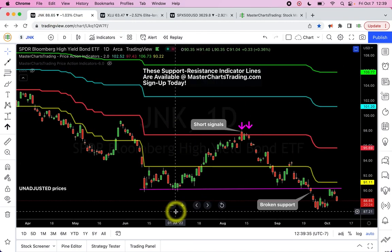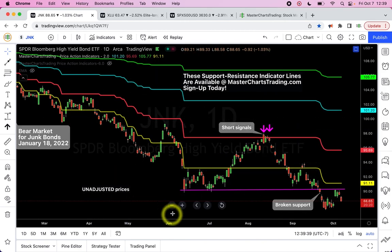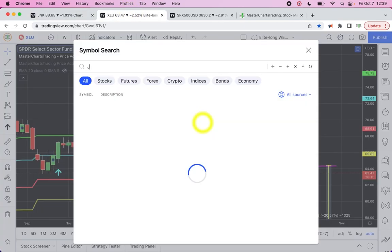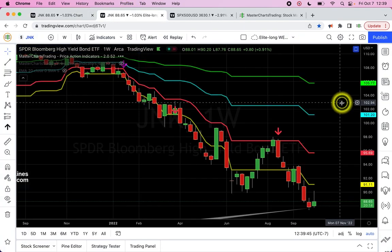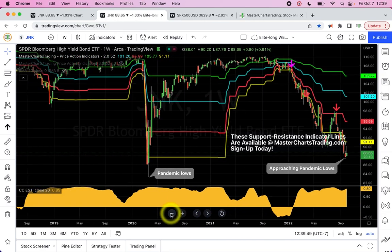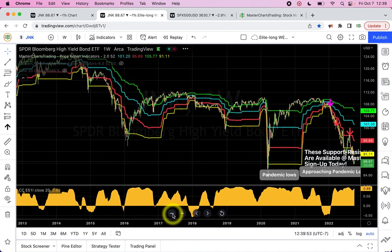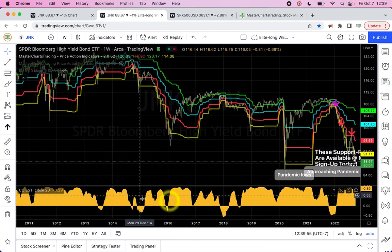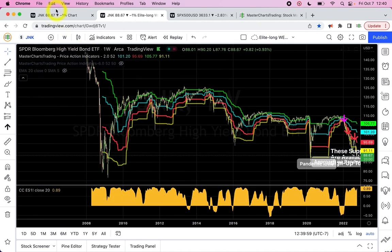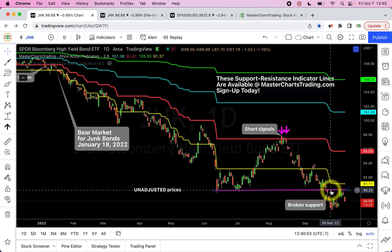And junk debt, high yield bonds. I'm gonna show it very briefly. JNK, on the weekly time frame. Below here we have what's called the correlation coefficient, this in yellow. By and large, high yield bonds and stocks are doing the same thing. So I'm going to say that high yield bonds are in this case leading the stock market lower.